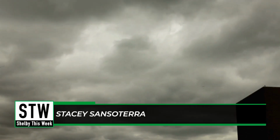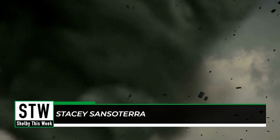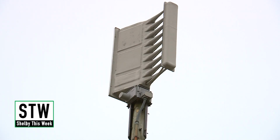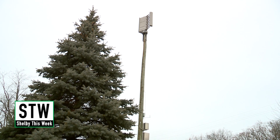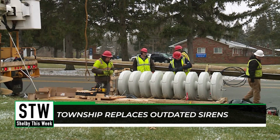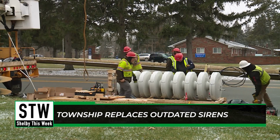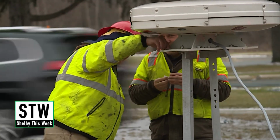There are 13 emergency sirens throughout Shelby Township. These outdoor warning sirens are a proven tool to let residents know when there is a weather emergency. All outdoor sirens are locally owned by the township, and 2020 marks a much-needed upgrade. You may notice that the sirens, if you were used to seeing the cones and the gray siren heads, what you'll notice now is a cone type of siren, and it's going to be white, and it's going to have several cones going up about 10 feet from the top of the pole.